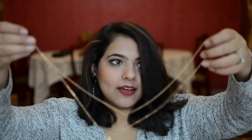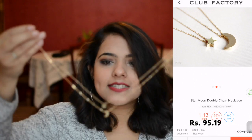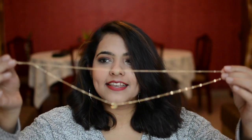Then next up, I purchased this star and moon necklace. I really like the fact that it is a double layer necklace. It's so pretty, and this cost me only rupees 62. The chain quality is nice, the lock quality is nice, the actual pendants are nice. It looks so nice, like a layered necklace. I really like it, and this is not gold, this is a rose gold color. So yes, this is also one thing which I picked up and I really like.